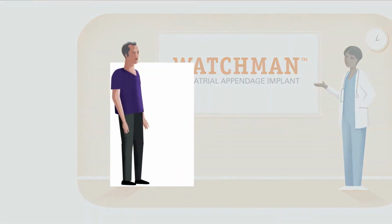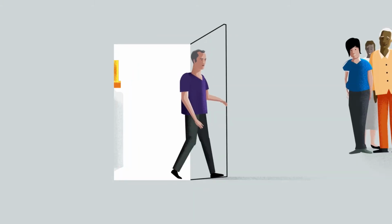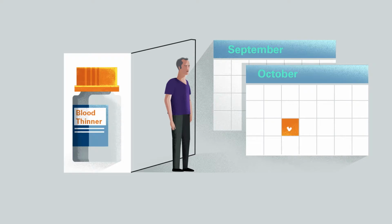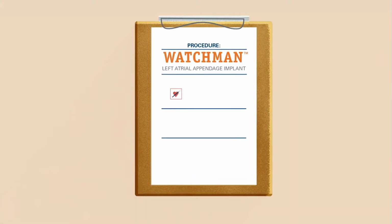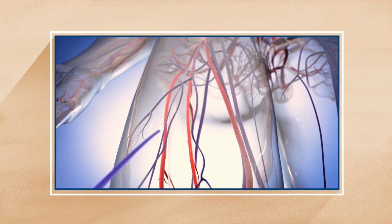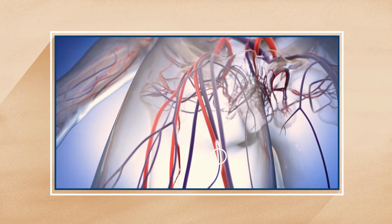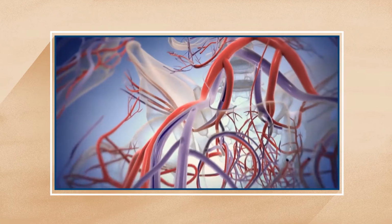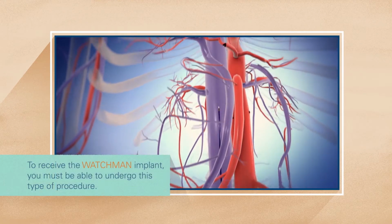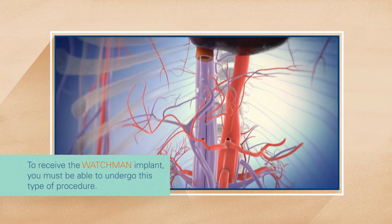In a clinical trial, 9 out of 10 people were able to stop taking warfarin just 45 days after getting Watchman. Now, Dr. Rosenbluth describes the Watchman procedure. The Watchman implant doesn't require open heart surgery. Similar to a stent procedure, your doctor makes a small cut here in your upper leg and inserts a narrow tube like this. Your doctor then guides Watchman through the tube into your left atrial appendage.